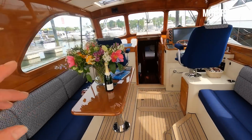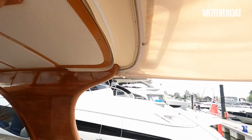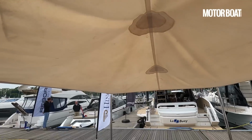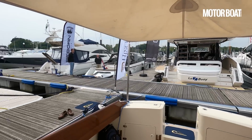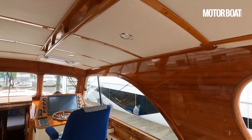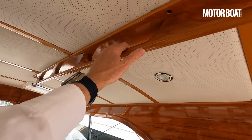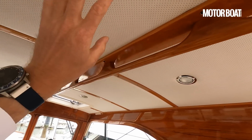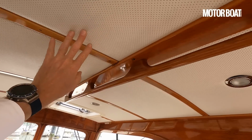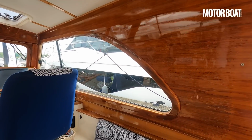And then as you move forward, you come under the cover of this open wheelhouse. You can see this is just a canvas extension that provides a bit of shade over the aft end of the cockpit, but moving forward, it is a solid coach roof. Again, so beautifully done, these highly varnished wooden handholds, this perforated lining. It's just timeless classical elegance.